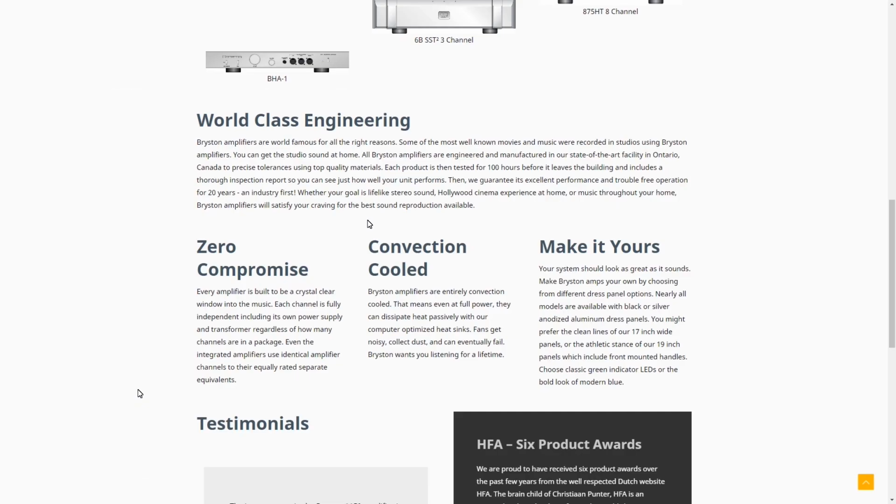What does Bryston marketing say? Uncompromising design, I agree. Passive cooling, no effect on sound. But the size of the heatsinks and weight increase significantly. Very beautiful. In my opinion, Japanese design looks better. I would say it's quite aesthetic, but nothing more.